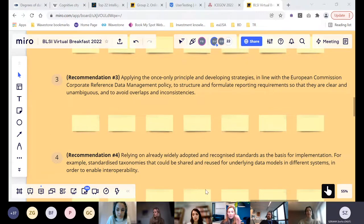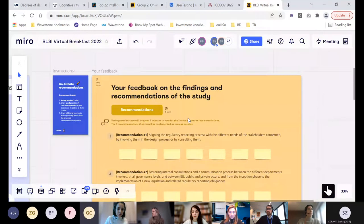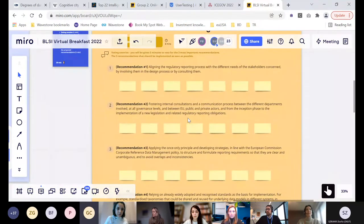So while you're listening, or at your own pace reading through the recommendations, please mark three of them which you think are the most relevant, at least based on your experience. And we will give you a couple of minutes to catch up with the voting. But how do we mark them? When you have the pop-up, you choose a vote, and then you're offered them, and you have to click on plus one. Next to the number of the recommendation, you will see a plus logo that you can select and add your vote.